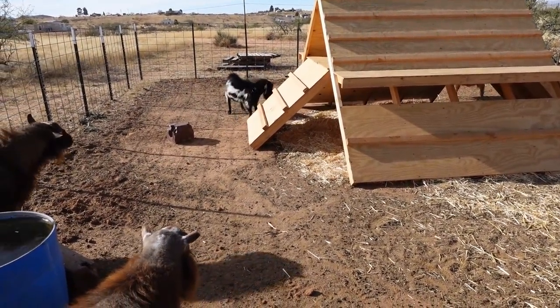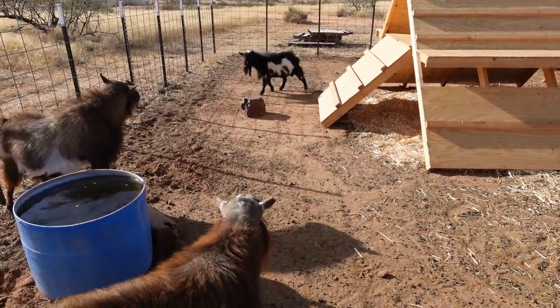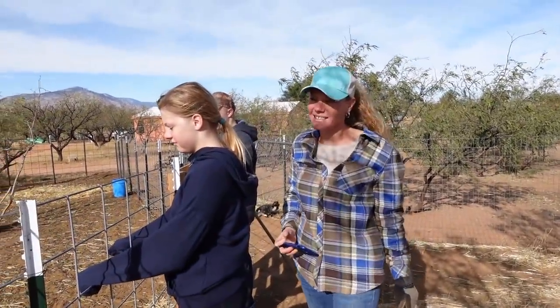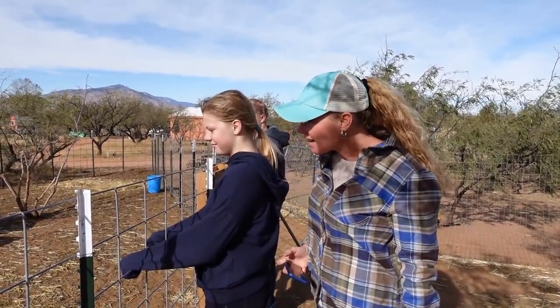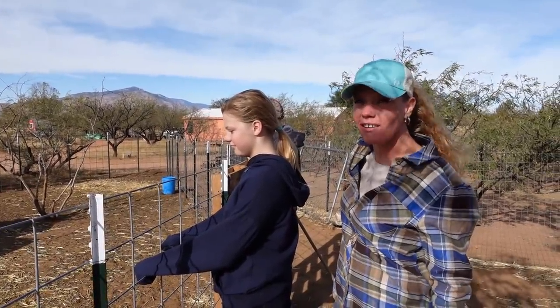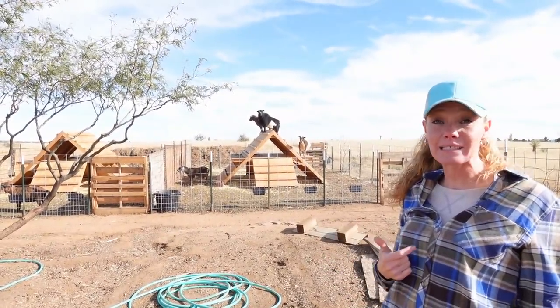Legend thinks he's awful tough, man. He definitely thinks he's tough. You think he's tough when we bring his dad in? I think he's still going to act tough, absolutely. I bet you he'll be in charge next year, but not this year. He's big, though. He's awful big. He's grown very nicely. All right, so next is Champ. He is the last buck.